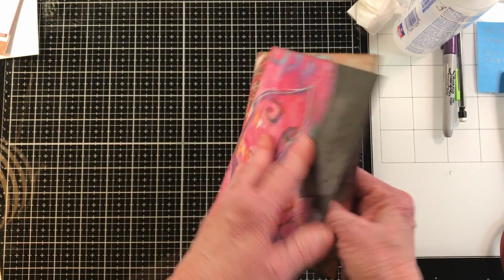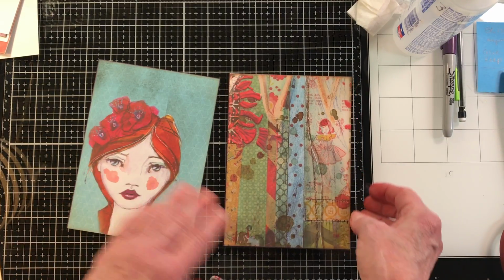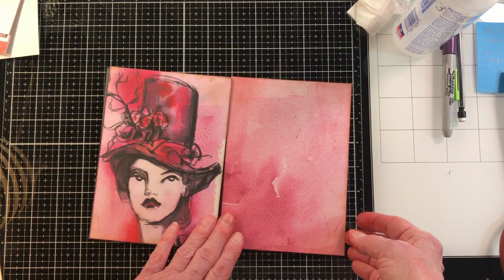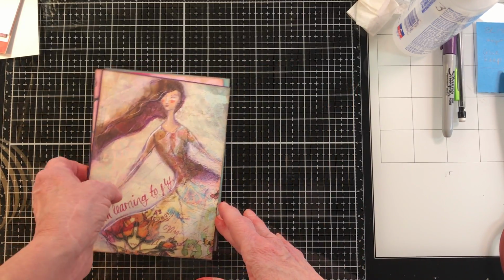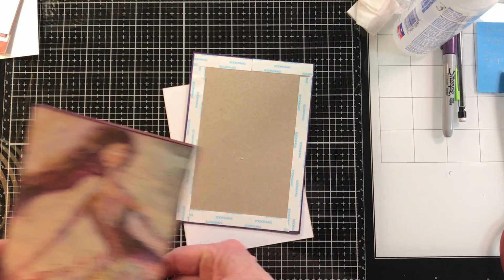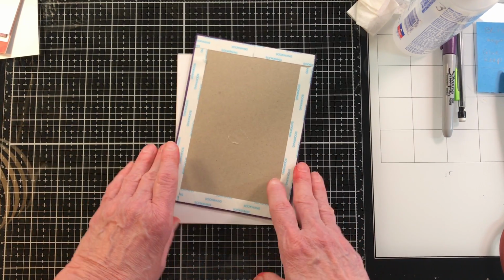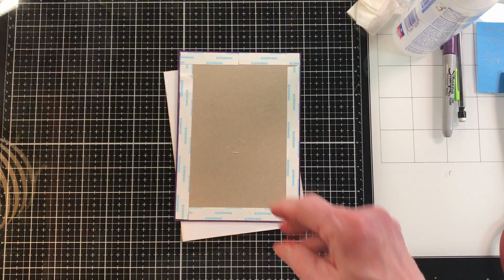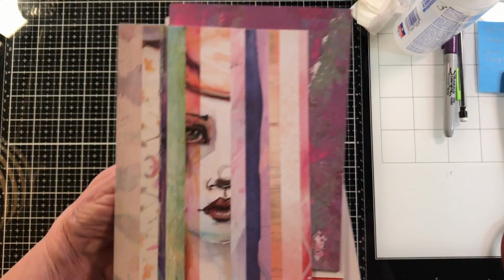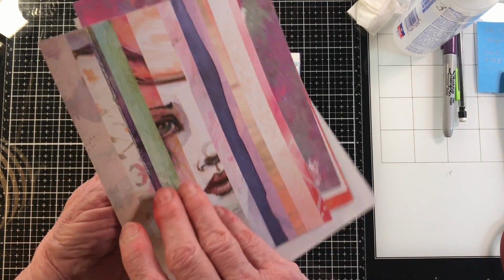I haven't decided. So there's the front cover. There's the second page and third page. Here's the fourth and fifth. And there's the sixth. Now, I'm going to show you on the 7th how I put these together. But first, let me jump past that and show you the other pages. Okay, here is one. Is that not cool?